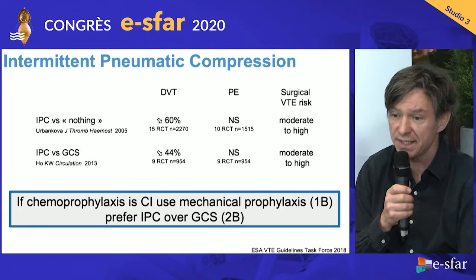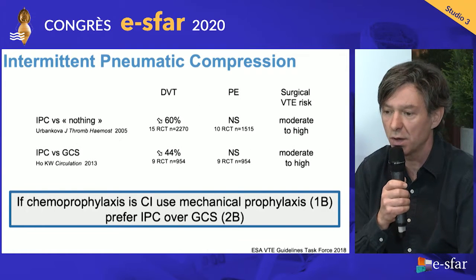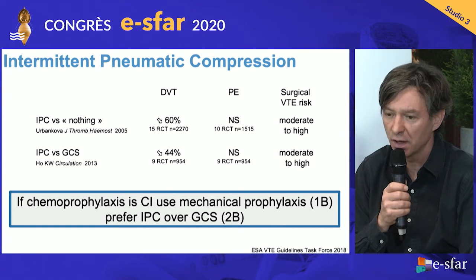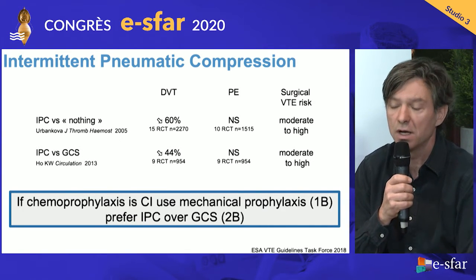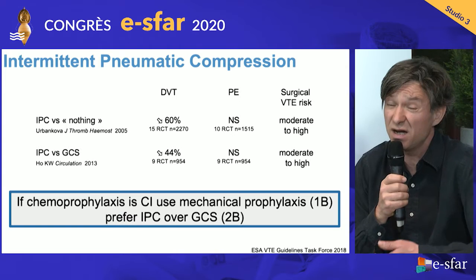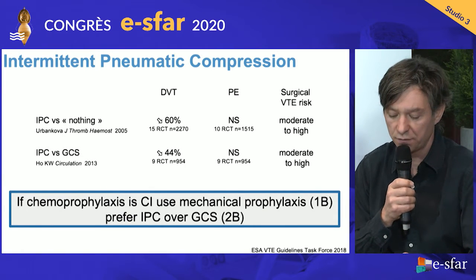Now, what about IPC? They also reduce DVTs, but again, we don't know if they reduce pulmonary embolism. Compared to stockings, they show a higher efficacy for DVT, but again, no idea on symptomatic events such as PE. Now, we mustn't be too negative with these trials. We see that there is a reduction for deep venous thrombosis with these mechanical methods, and therefore, if we can't use chemoprophylaxis, well then the guidelines suggest to use these treatments and prefer IPC over stockings.